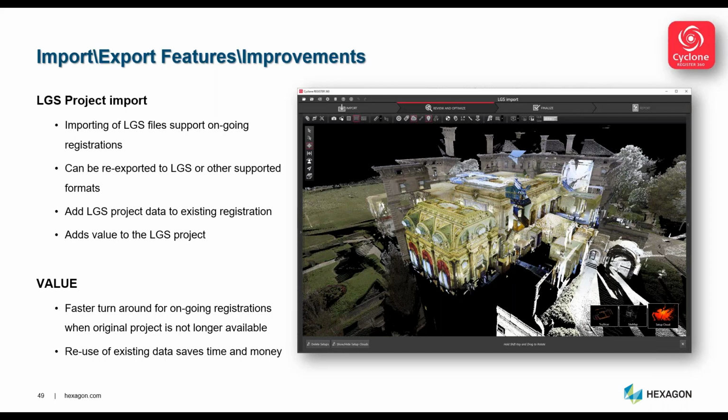So that now fully understands the construct of the LGS file. You can then re-export that. You can add LGS data into an existing project. But yeah, it really does add some scope to what you can do with that LGS file. And as I said, it will understand the image setup information. It will bring that back through as panoramas into Register 360 as well.